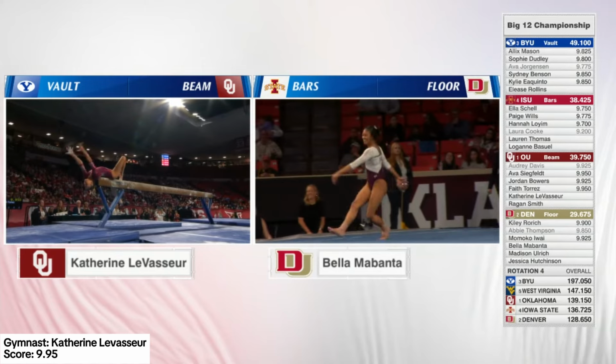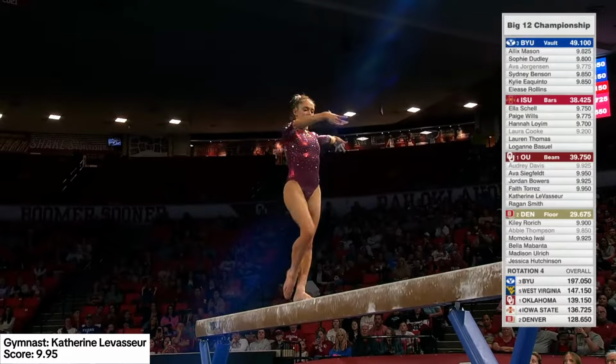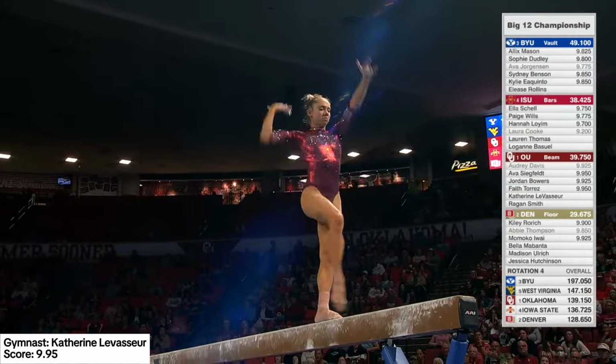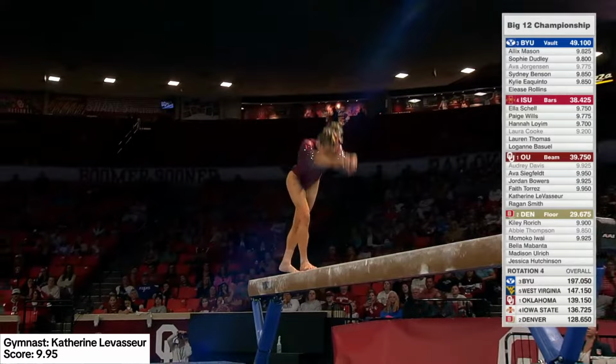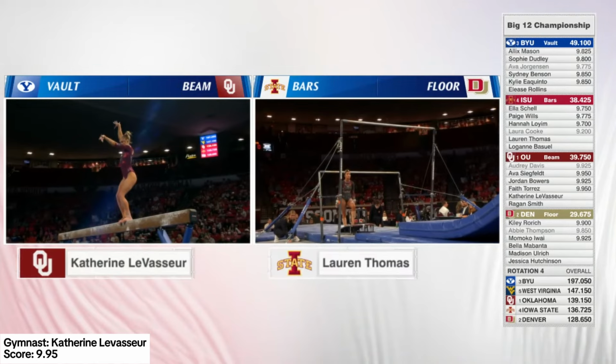Denver again. Having her back in this floor lineup has been so crucial for this floor rotation for them. There, you saw her take that step forward. One thing that Kat does so well is she can cover it up. Danced out of it. That poses no problem.